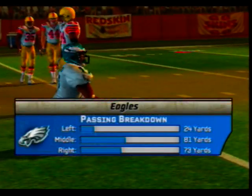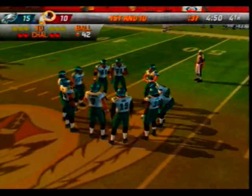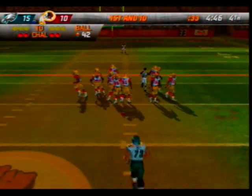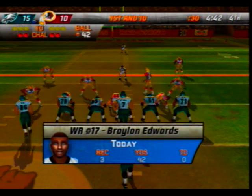Johnny has great touch. Now you say, what's his strength? What does he do best? Well, you can see it right there. It's his accuracy that puts this guy on a whole other level. Ball on the 42-yard line.